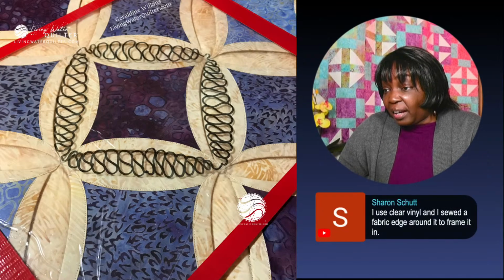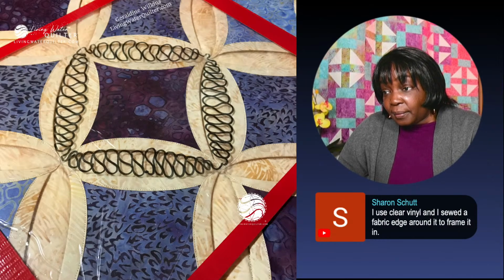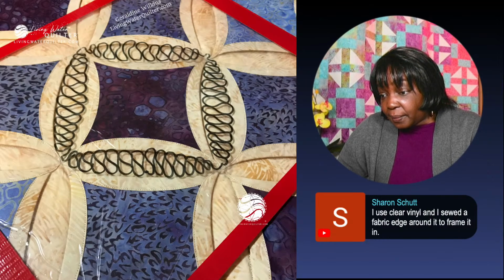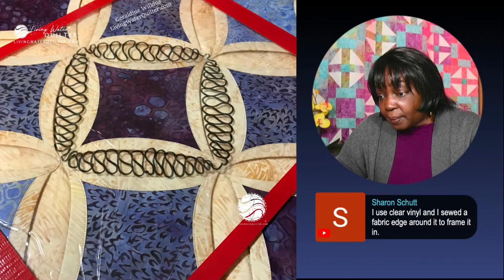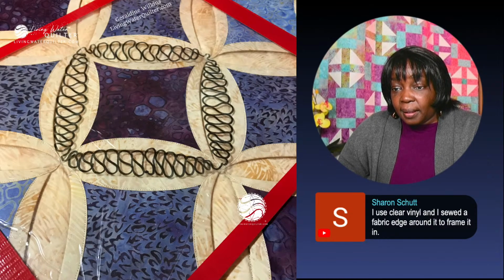You use clear vinyl. That's another neat idea. Neat idea. Awesome. All right.